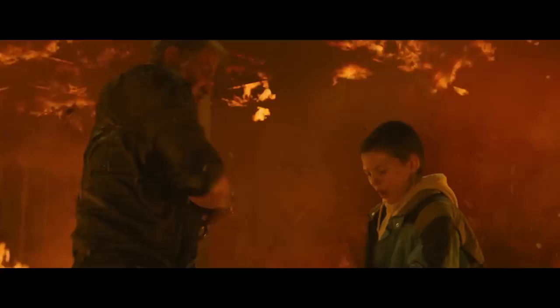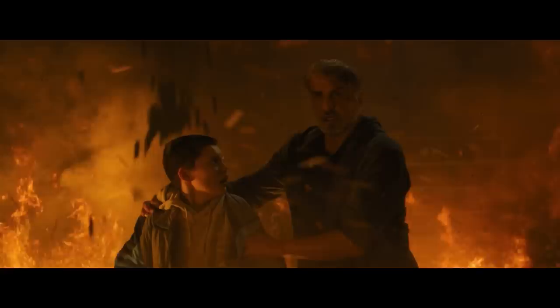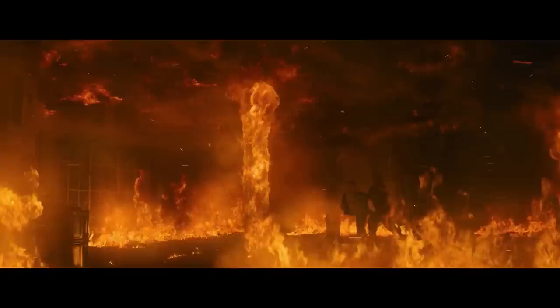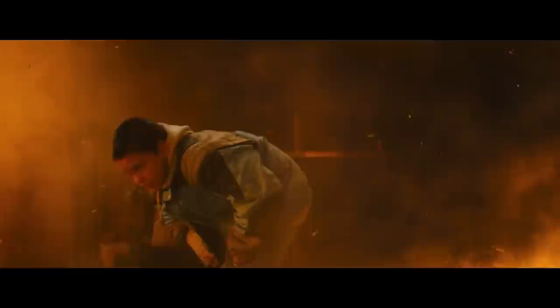Like all those sparks in the air and the burning columns and stuff like that. The tiny sprinkly, twinkly ground fire. The little groundlings. The groundlings, awesome. It's super cool and vibrant. Frankly, if I was shooting a movie with a big room on fire and this is what the effects house gave me, I'd be amped. I'd be like, this is good work.